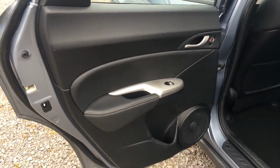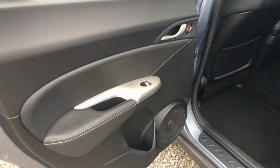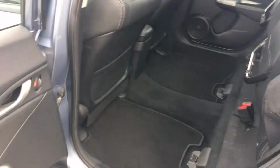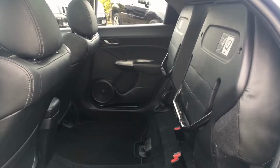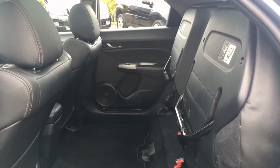Alright, come to the back of the car. There you've got the near side door card, all in pretty good order there. Only minuscule marks. What I've got the seats here is in their vertical position at the back. This just kind of shows off the magic seats. It's a really brilliant design by Honda.